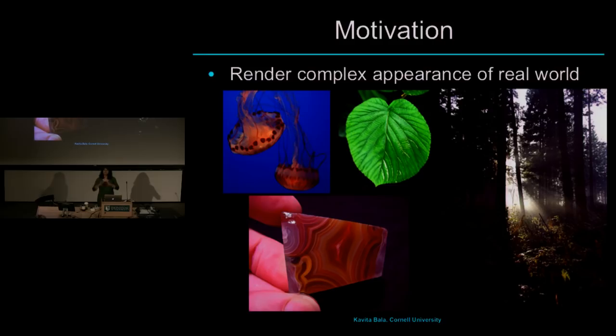And these are all examples. You can see this leaf, and it's got a lot of shine and texture to it. And there's a whole forest full of leaves interacting with each other. And that gives you some sense of the complexity of the kinds of scenes that we deal with in graphics. There's jellyfish, with light scattering in them. I just like jellyfish. And there's scattering in this stone and this object here being held in that hand. That's natural images.